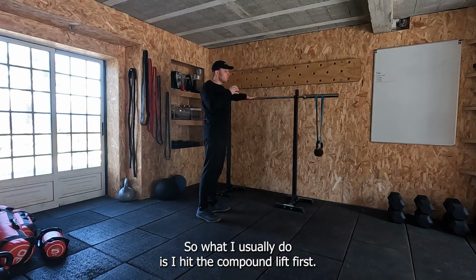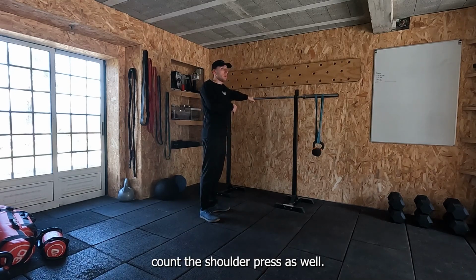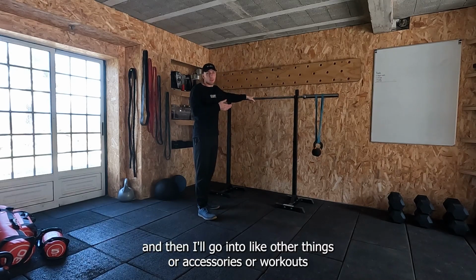All right, so what I usually do is I hit the compound lift first. So that would be either the back squat, the deadlift, count the shoulder press as well, the clean and jerk or snatch. I would count those as well as a compound lift. And then I'll go into other things or accessories or a workout or something else.